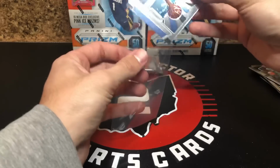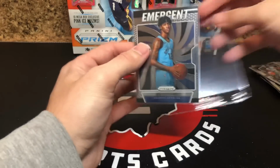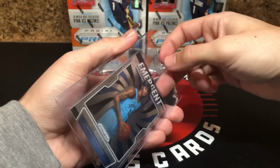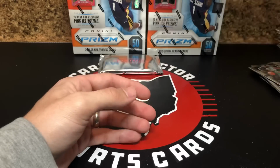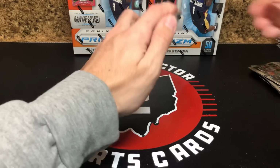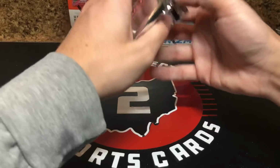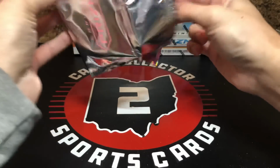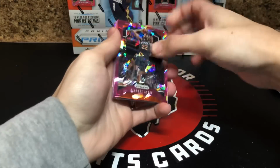So we've hit multiple Zion, or multiple RJ. We've hit multiple Ja Morant. We've hit a lot of the other guys, just haven't hit a Zion yet. We hit a decent silver too, so this box was definitely the better of the two. All right. Come on, Zion.